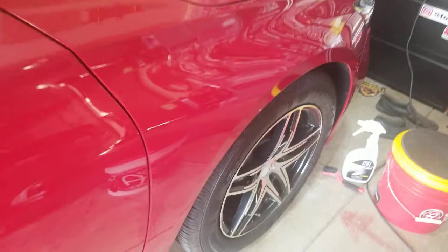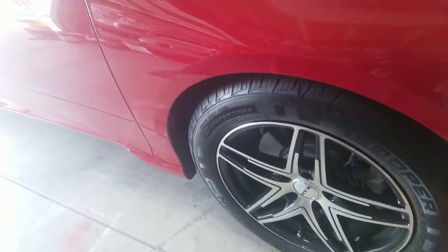So there it is, guys. CSI, Tom and Darren, thank you guys for the pads. Thank you guys for the simple system. It does work. It works well. There's no need for 3, 4, 5 polishes, guys. You're wasting your time and money. So get on the CSI bus.